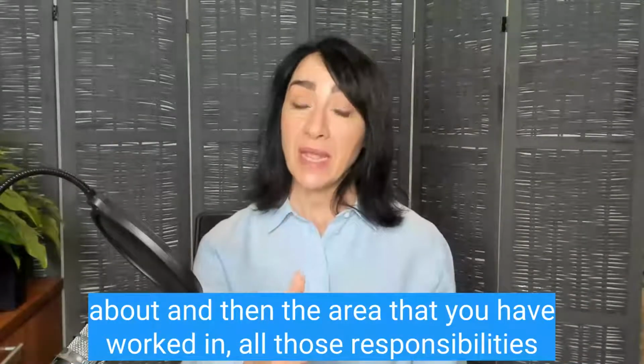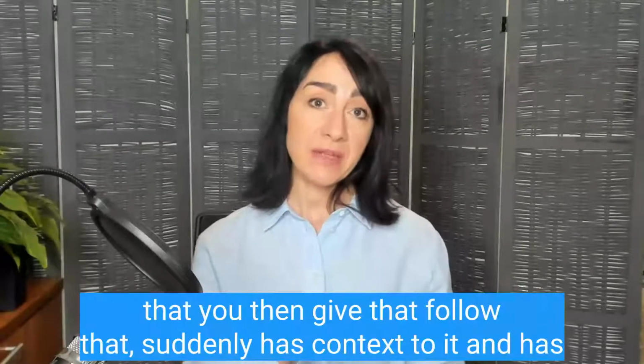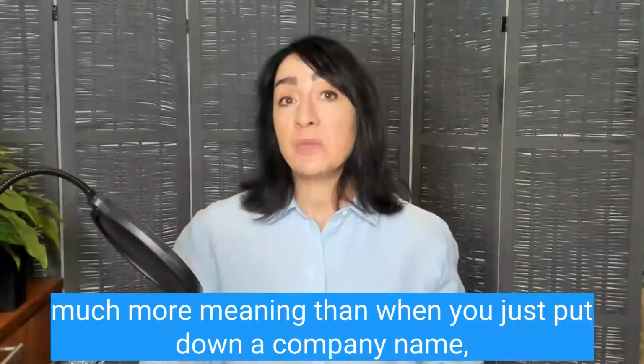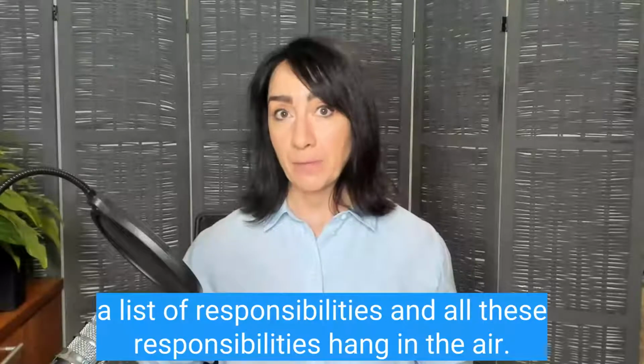Now, once you give those 3 or 4 lines of context about what the company is about and then the area that you have worked in, all those responsibilities that follow suddenly have context to them and have much more meaning than when you just put down a company name, a list of responsibilities, and all these responsibilities hang in the air.